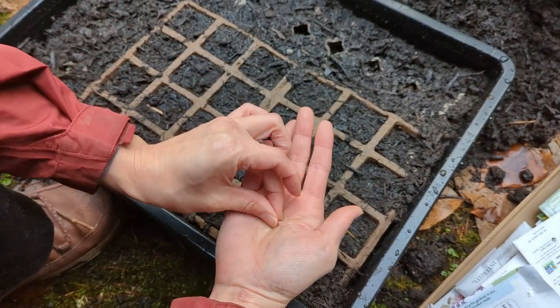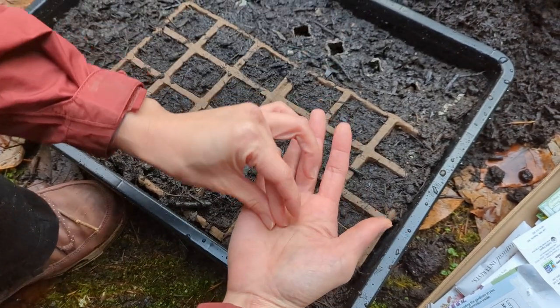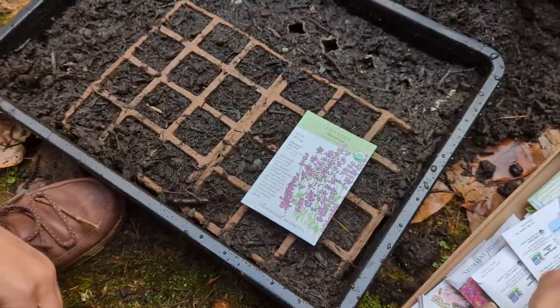Well, yeah, my question is, do you... Yeah, I guess you could save them for a few years. Okay, fine. So we'll just do one cell. One cell of this wonderful lavender. We'll just put it here so we can remember.